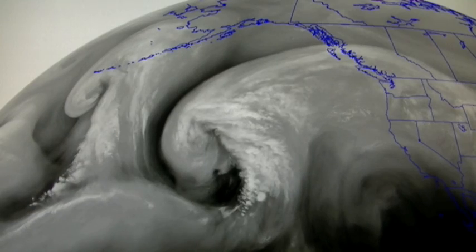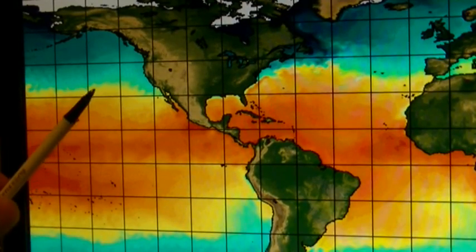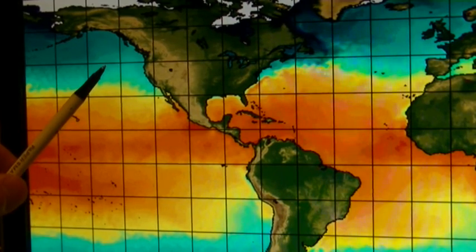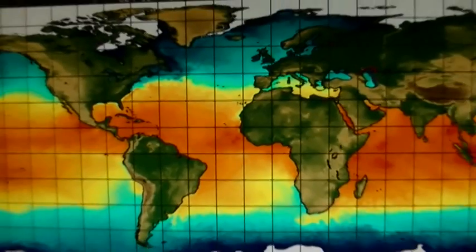In fact, let me show you the water temperature real quick. Okay, so this is about 65. The light blue is about 60. So up here is probably right around 60 degrees, maybe 58, 60 degrees where this is happening. So let me jump back now.